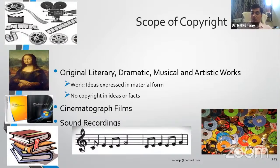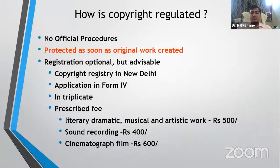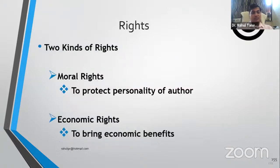But if you have an idea in expression form, then you will get copyright protection. There is no official procedure. The moment you create your work, it is protected by copyright. You can also submit your copyright application to the copyright registry. You may also take the help of Dr. Ashwini Dhingra for the copyright application. He's very expert in the filing of copyright applications.